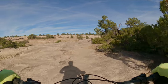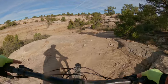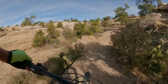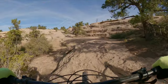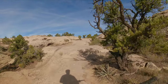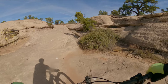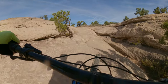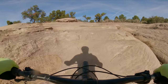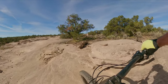So there's little white dots here on the rock that help you to find the trail. When I rode this a few years ago, there weren't any markers, so it was hard to stay on the trail. Another punchy climb here. Sharp left.